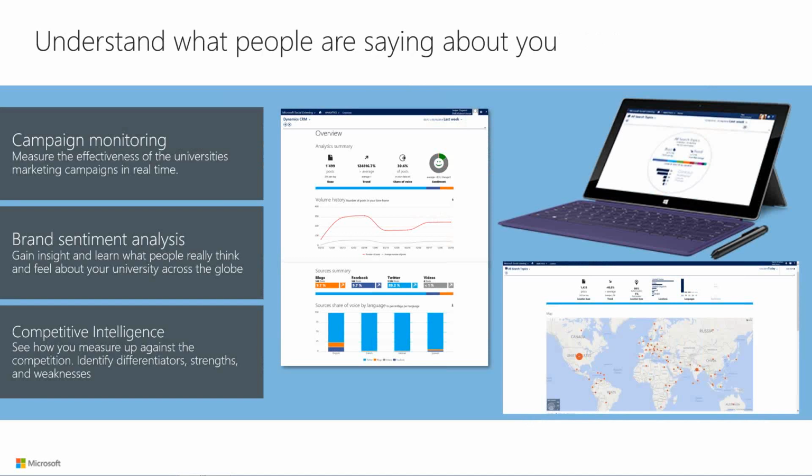So, words like bad or terrible are given a negative sentiment, obviously, while good or great are treated in positive terms. There's also top influencer tracking, which is a third area here and allows you to prioritize activities. Those are some examples of how Dynamics is being used from a marketing perspective in the higher education market.